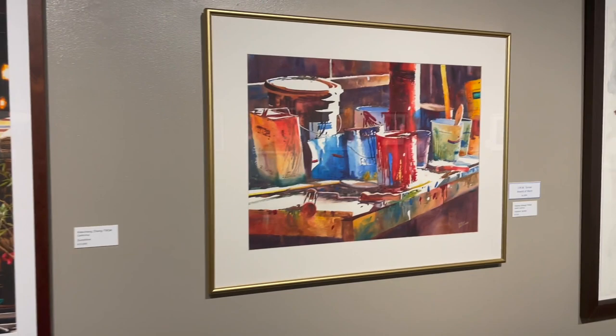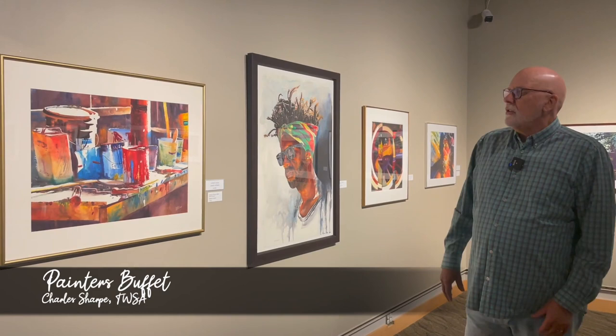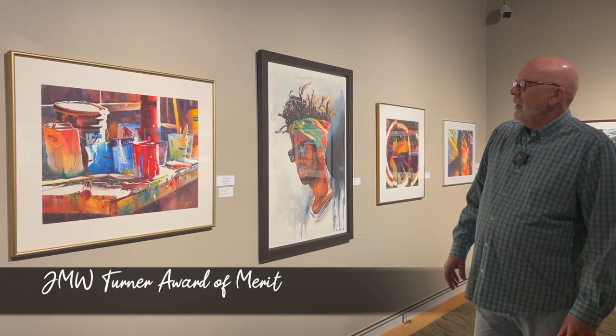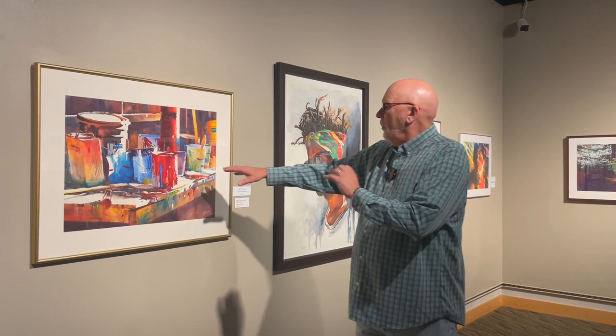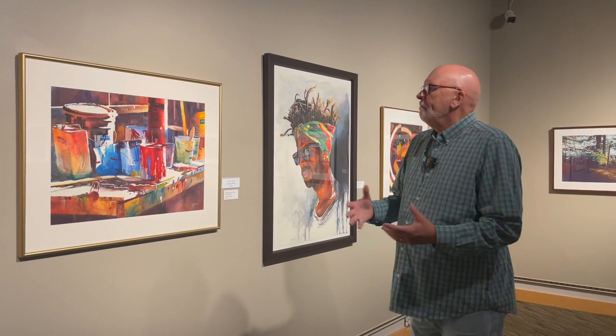Contrasting the photorealism that we have in this show is a very fresh and painterly, if you want to use that term, approach to a very simple subject. It looks like a workbench with a bunch of paint cans. You've got a roller and a paintbrush. A lot of open negative space, white paper showing through, very rich colors, simple composition, and simple drawing.